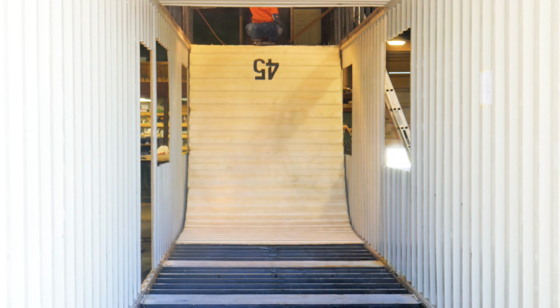Building Melissa and her mom's home with 6 containers, you're like a little kid with a giant Lego set. I mean, how cool is that? A lot of work goes into a home this big, and the crew is working as fast as they can.